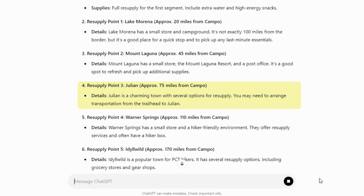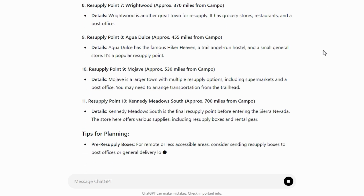True, totally true. You need to arrange for transportation. Yep, you do have to hitch there as well. Warner Springs. It talks about even a hiker box, so ChatGPT knows where the hiker boxes are. That's funny. Idyllwild, popular town, absolutely true. So overall, going through here, this is really, really good.